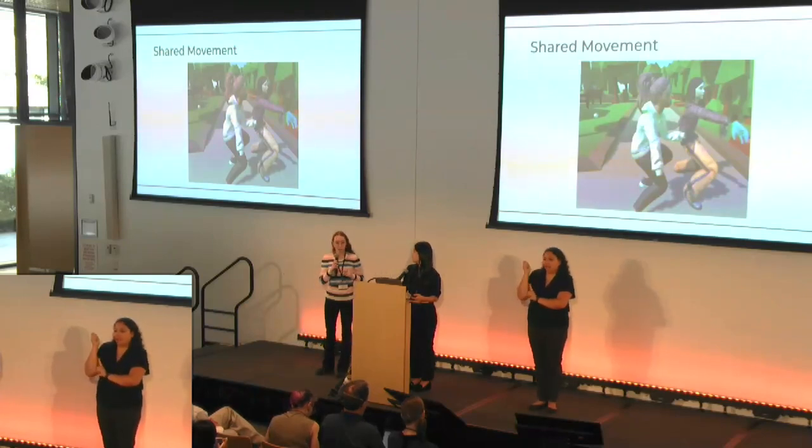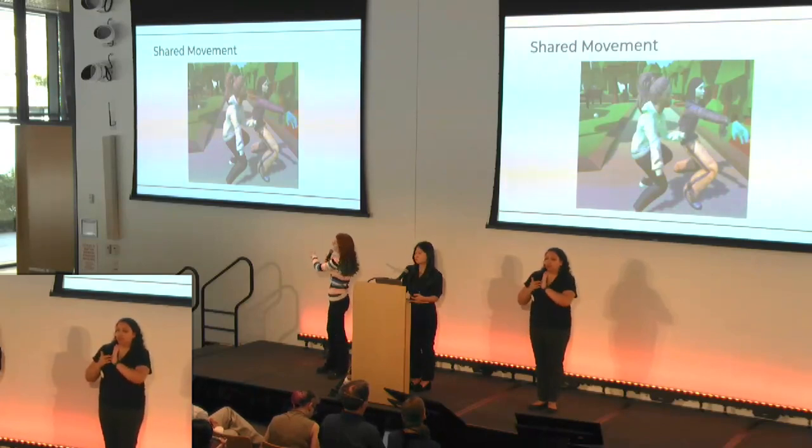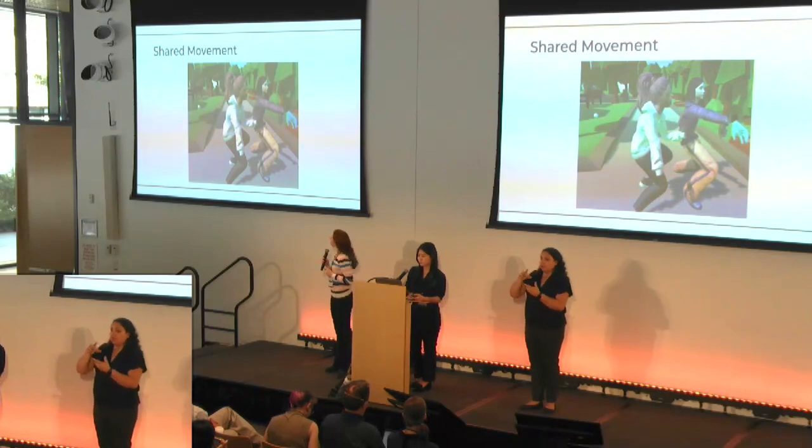From that point on, they feel haptic feedback that lets them know that they're holding on to their guide and begin to follow the guide's movements. So if the guide teleports, they teleport. If the guide walks somewhere, they walk somewhere. And they follow the guide in VR.